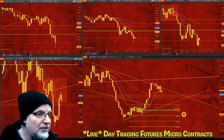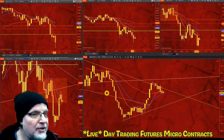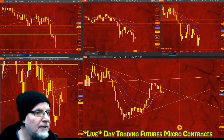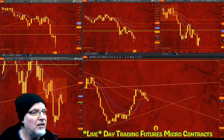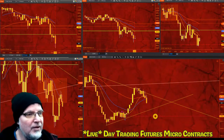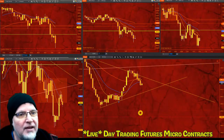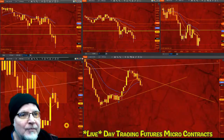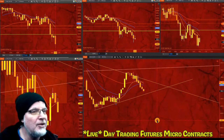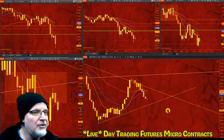Let me get rid of this. This is no longer valid. This trend line is not useful anymore. So what's it going to do? Are you going to come down, bounce off the trend line, retest, push down past the trend line? I'll take a stab at it, because my higher time chart over here is looking beautiful. But I need to make sure my entry time chart gives me a good setup.